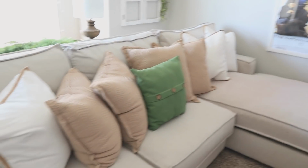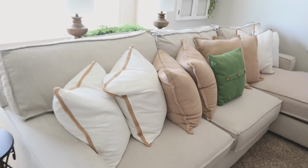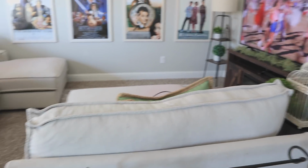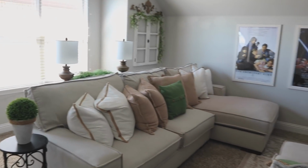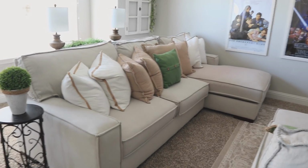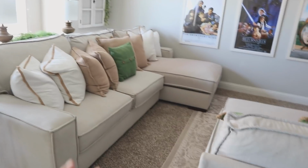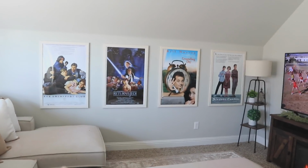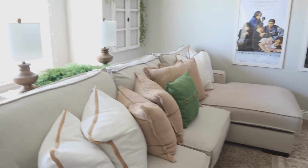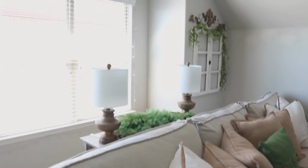And then this is all the same furniture that I had in the last house in my main living room, so I just repurposed it in this space. But as you can see, I still have pretty much my same color palette. It's a little bit more neutral up here because I knew the posters would have a lot going on, so I like to keep it neutral so it's not overly busy.